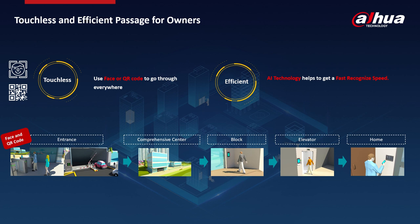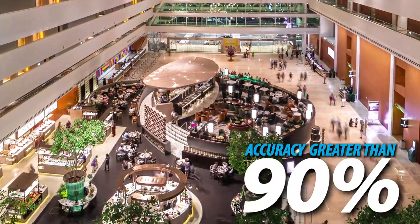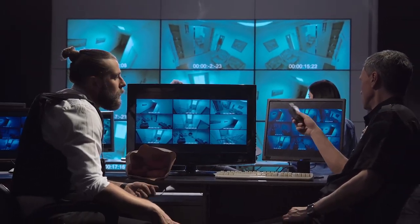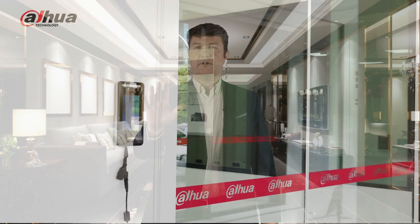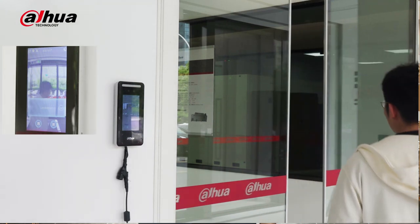Our solution offers contactless access, allowing property owners to utilise facial data or QR codes to move everywhere in the residential community. It is also highly efficient, as our AI provides a super fast recognition speed. And we all know that in some countries, it is very sensitive to capture images of human faces. In this case, property owners can use QR codes to access their property and other facilities. Here's a video that shows how contactless access works and how it can benefit property owners.